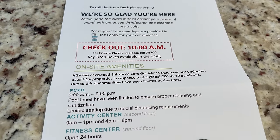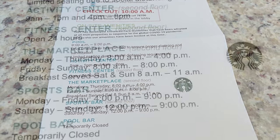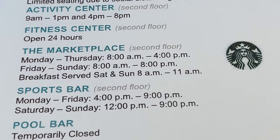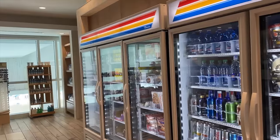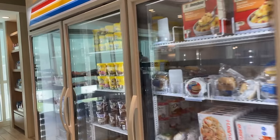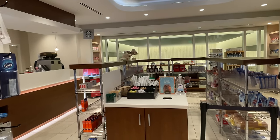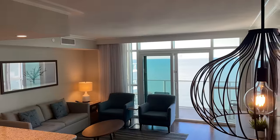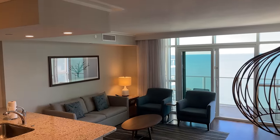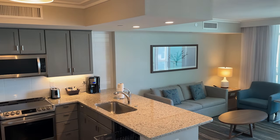And checkout is 10 a.m. Now that's a little early in my opinion. Usually it's 11 is what I see. The marketplace, here you can get all sorts of general groceries, which is convenient. If you have the stove, the oven, whatnot, microwave, you can cook things at a much cheaper price than going out to dinner right here in your room. Having those groceries down on, I believe it's the second floor, it's awesome. And we'll just get a couple pans of the room before moving on.